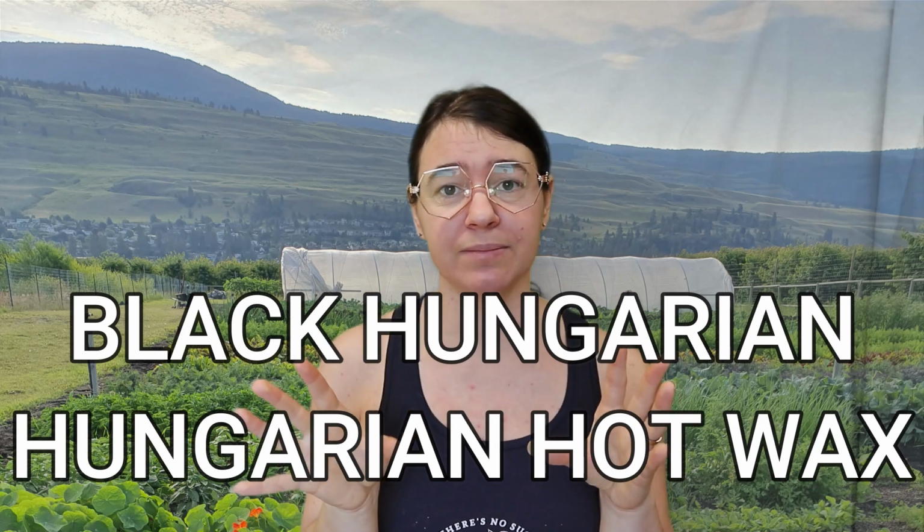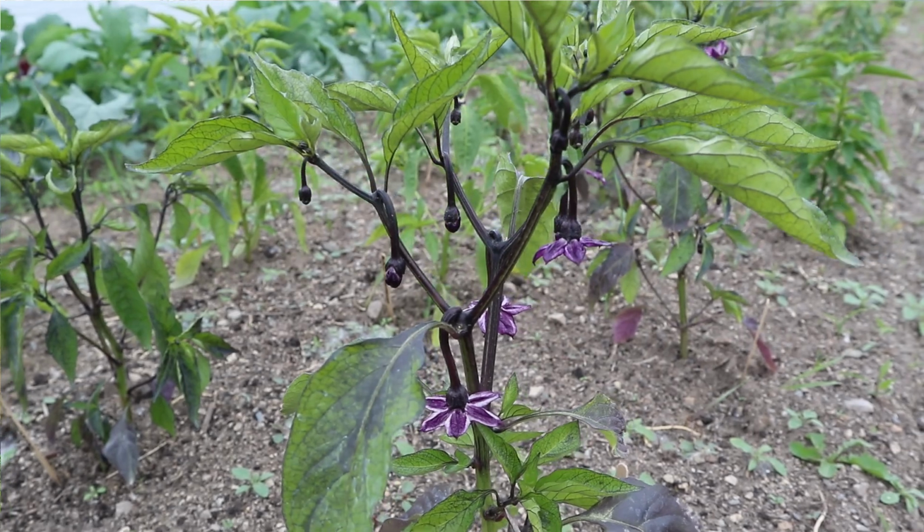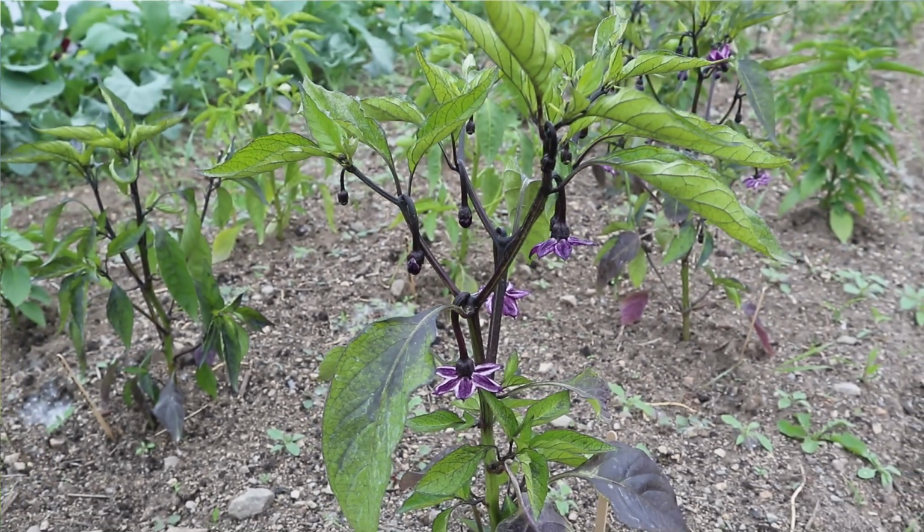The Hungarians are kind of more middle heat, a little bit spicier than my cayennes that I'd been going to, but not super hot. So we grew 2 varieties, black Hungarian and then Hungarian hot wax. And the black Hungarian, the picture was so cool. I was in love with what this pepper looked like, so I knew I had to keep some of those for myself. And then I grew a lot of the red and yellow Hungarian. We just planted a big batch of them because they were there.